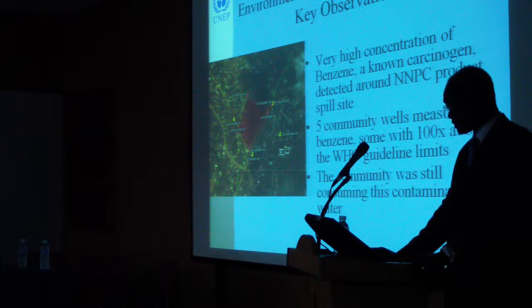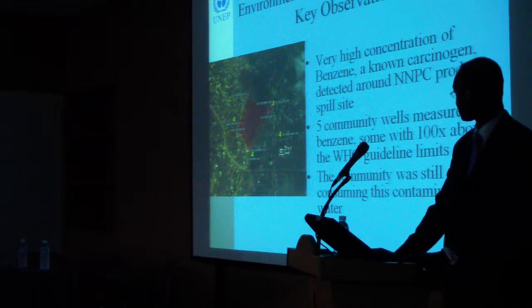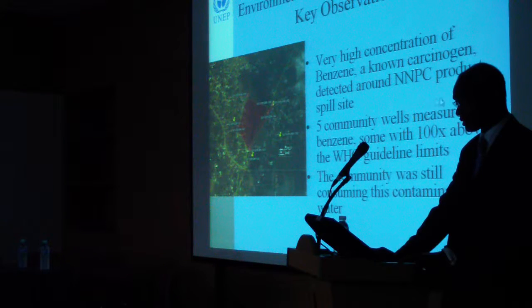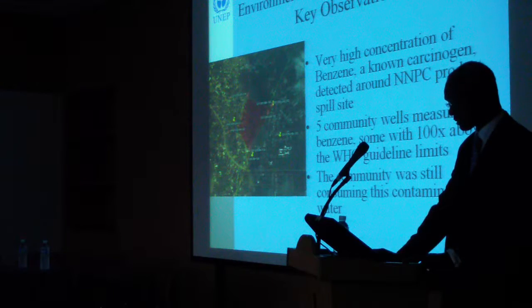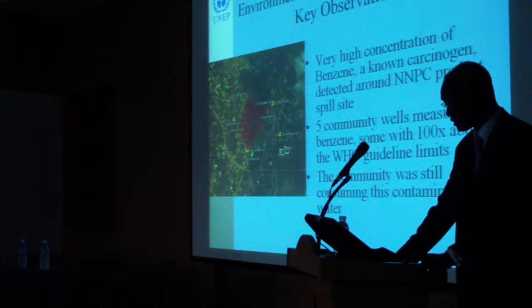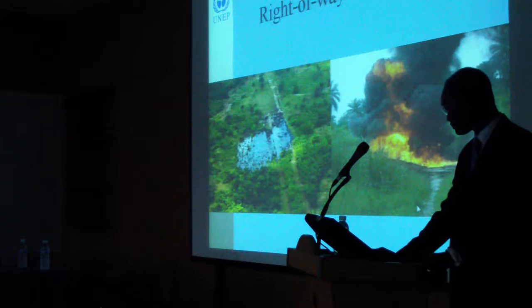The study also observed that there are very high concentrations of benzene in some places, and this is a serious health issue, especially next to one of the oil industries, the local industry, the national company. In 5 community wells, the team came up with measurements of benzene that exceed norms by hundreds of times. In one village, it was 900 times over the World Health Organization's norms, which poses a serious threat to the community that has been drinking that water.